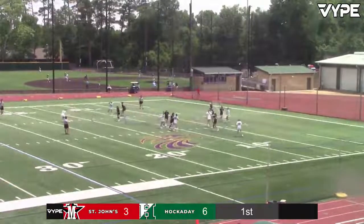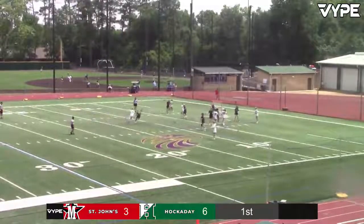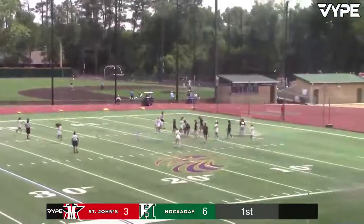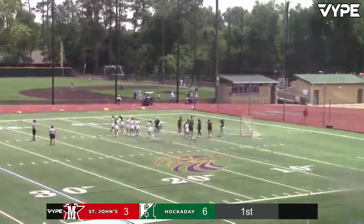Driving from X, passing to the top. There's the footwork. There it is. That's a great shot. She goes left. She drives, goes left, shoots left. Oh, that's impressive lacrosse and a fast shot.